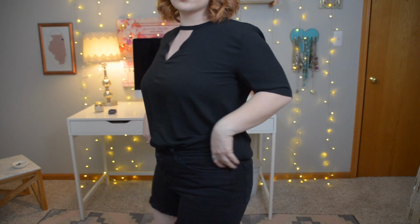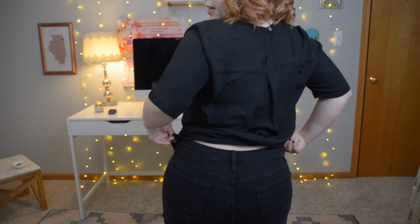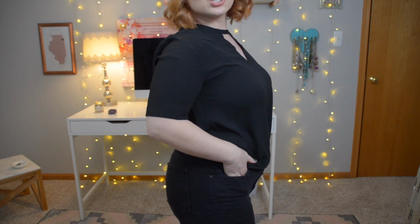These are black denim shorts that are high-waisted. They have a bunch of buttons on the front. The bottoms are kind of frayed. The backside looks lovely, and they're long enough so that the situation of the thighs is nice in the summer, and they're very comfortable. I am a fan of these shorts.